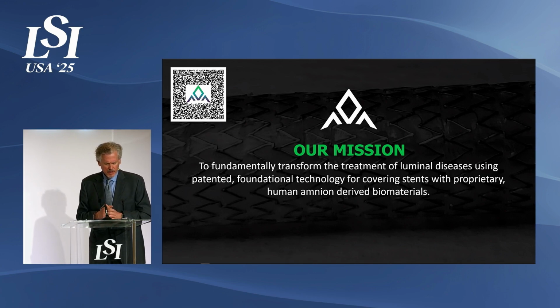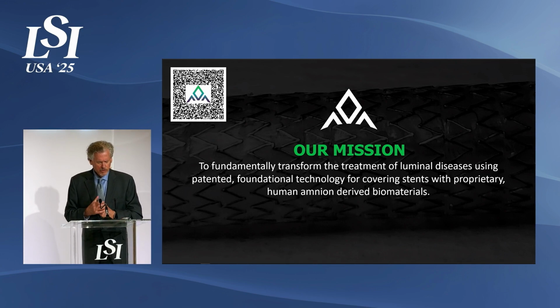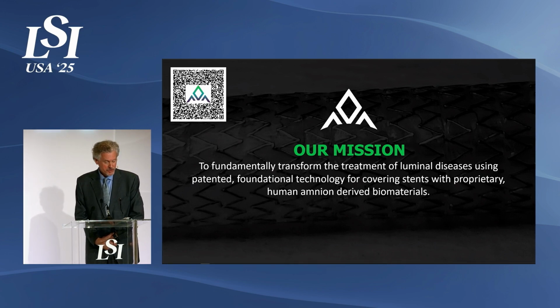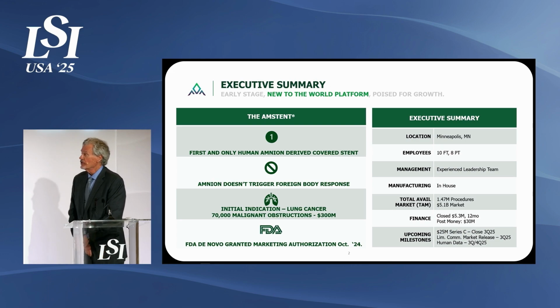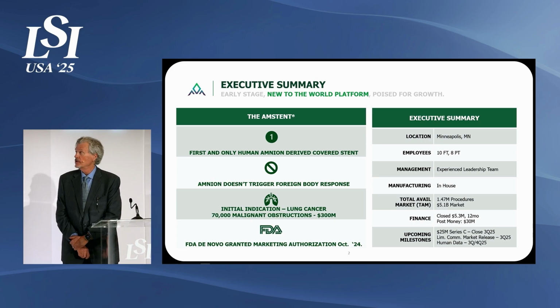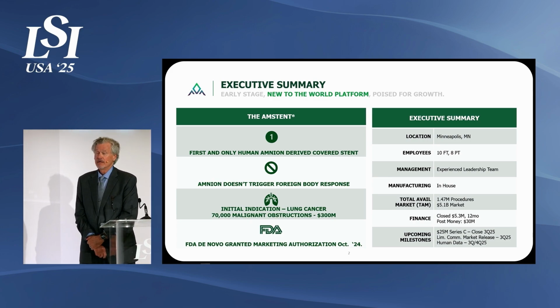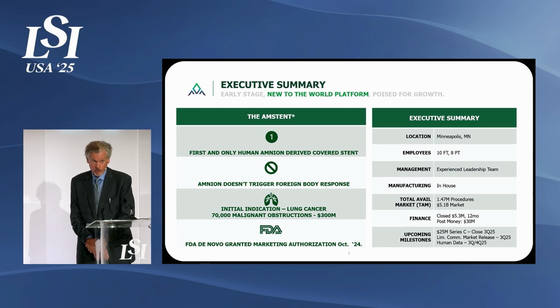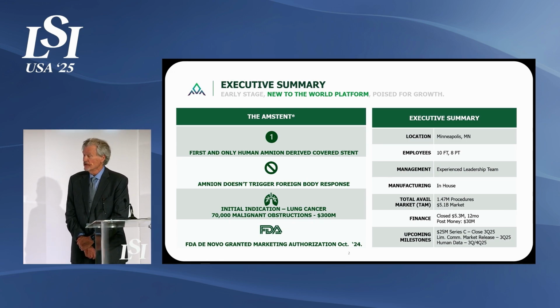Pretty simple. But our quest is to utilize the best in class in biotechnologies, and we're going to leverage it with human amnion, which is the inner lining of the placenta. So we've gotten the first and only human amnion-derived covered stent. One of the unique properties of amnion is that it does not trigger foreign body response or rejection. And you're living proof of it, all of us in here.